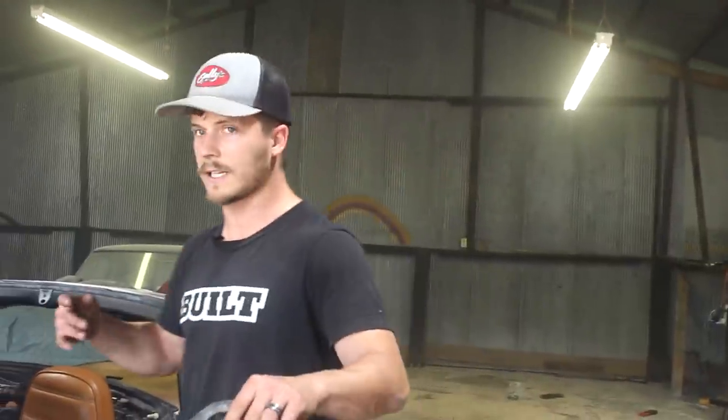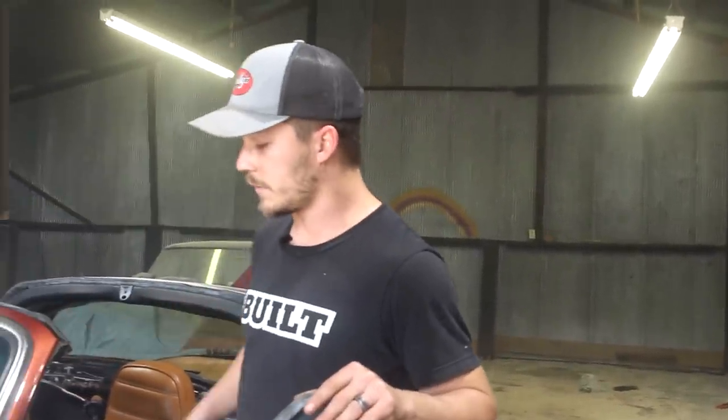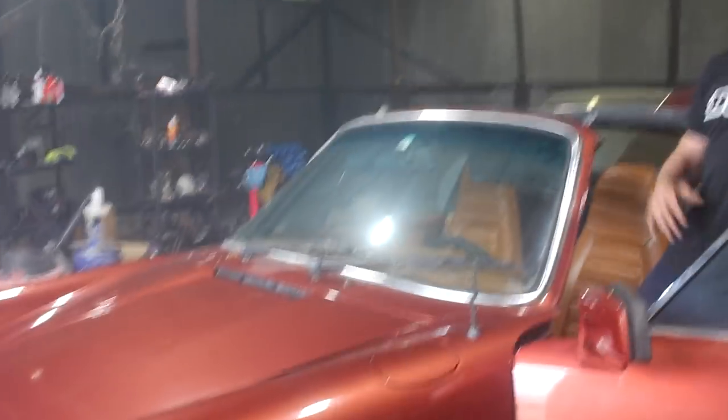It'll be here in like a day. But if we check and it's full, I still gotta get insurance on this car, and then we can drive it. It's not worth the risk.